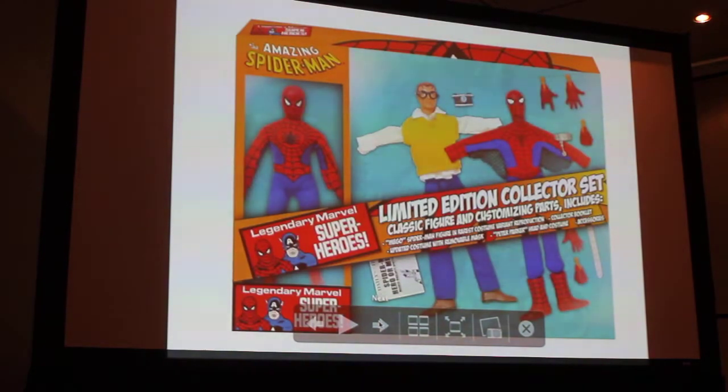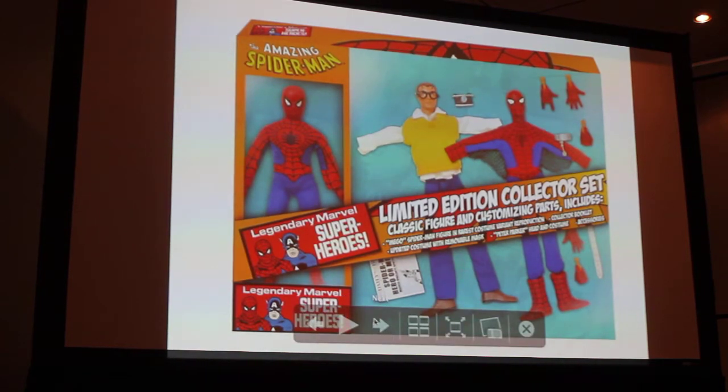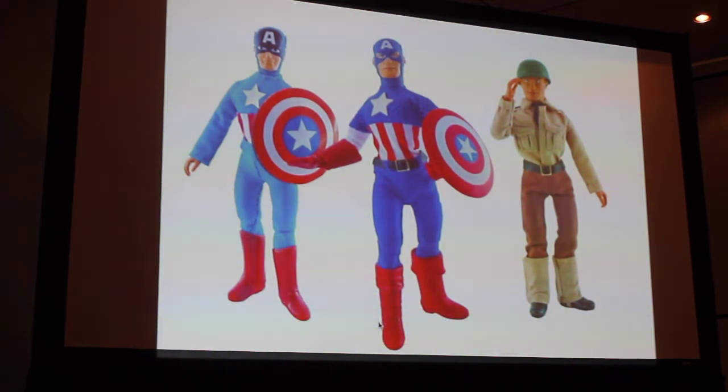So you'll get the one classic Spider-Man figure in a reproduction classic box, and you get the costumes for the more realistic, updated Spider-Man look, and also the alter ego Peter Parker. And this will be the first in the series. So if you check out our booth, we have Spider-Man, and we also have Captain America. You see here the classic Mego, our updated figure, and a Steve Rogers in uniform.